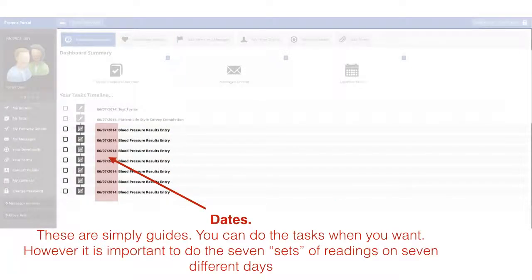On either the dashboard summary or the record your results page, you will get a series of tasks. As also mentioned earlier, the dates are simply guides. You can do the tasks when you want within the 21-day period from when the pathway is actually open. Of course, it's important to do the 7 sets of readings on 7 different days, and that is absolutely crucial. But the actual days that you do them on, there is some flexibility. The whole point of this project is to try and fit in with your schedule a little bit, and you might not be able to submit blood pressure readings every single day. So there is some flexibility there.